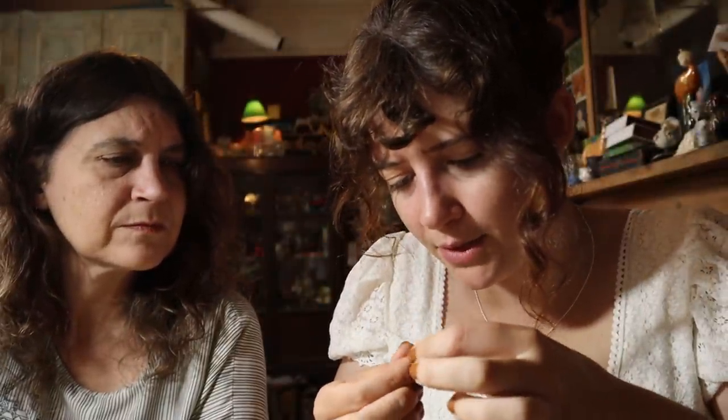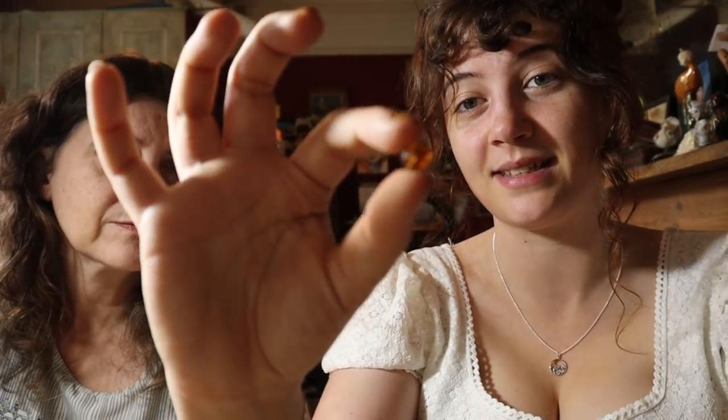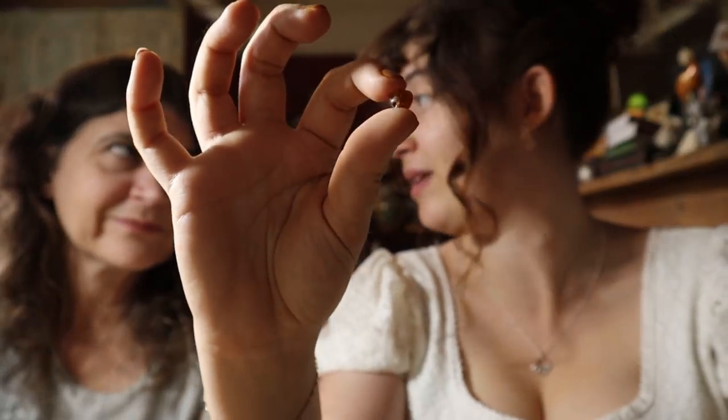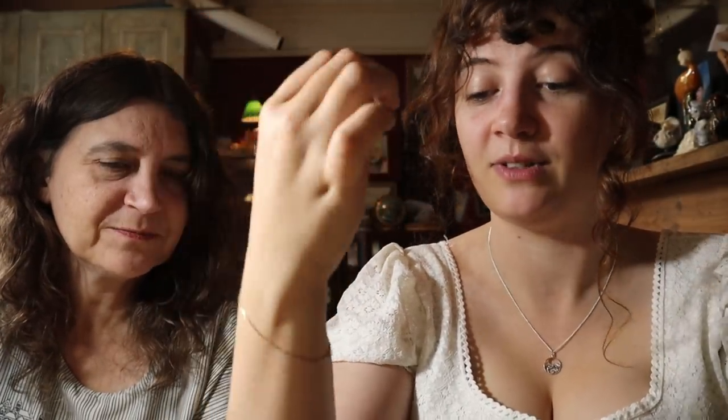It's got metal in the middle that's corroded in there, and I can't get it out. So if anyone recognises it, please let us know. But it's beautiful, and it's one of my favourite colours. And I've not found a bead like this on the foreshore before. We only find tiny beads on the foreshore until, obviously, those two.